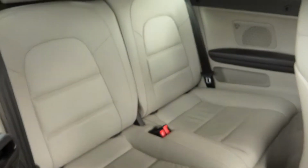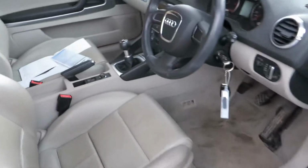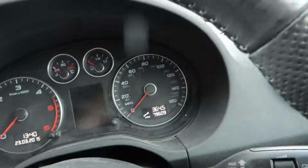leather interior just needs a good clean, a little bit worn on edges but otherwise okay. The back seats are alright. So for a light colour, it's a little bit dirty, but I'm sure you guys could turn it around. Two keys for the car, and we've done 79,609 miles in total. We'll just start her up.